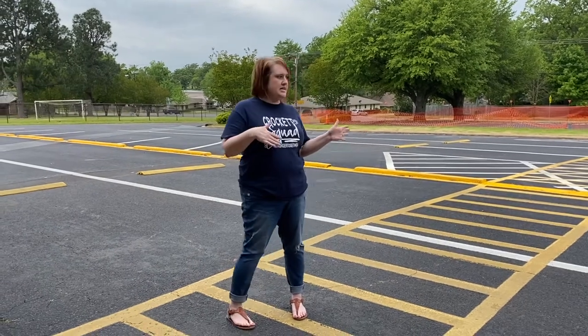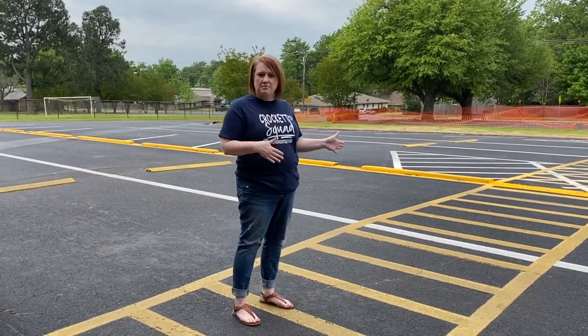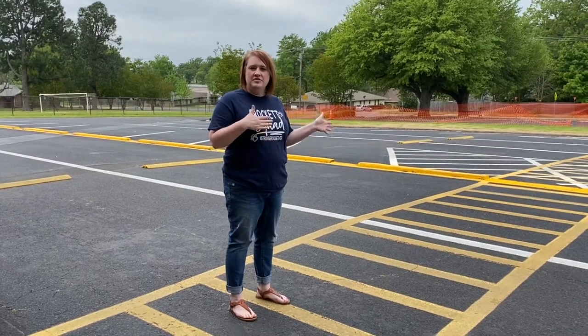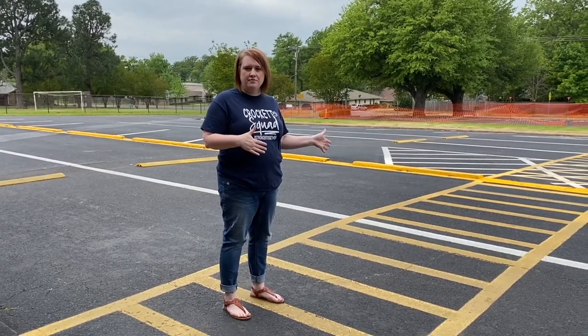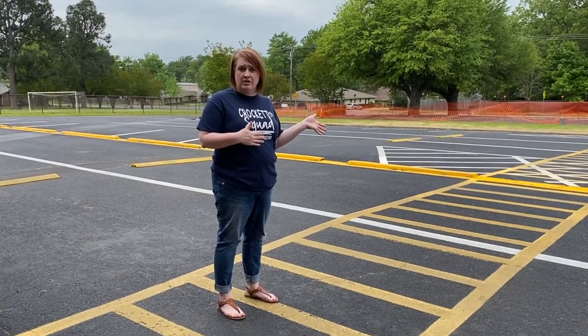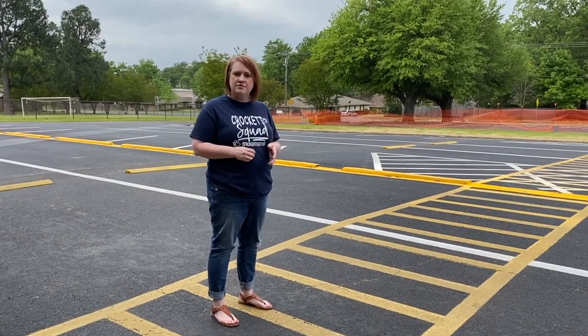This is the crosswalk in our main parking lot. Every morning when you arrive at school, this is where your parents will drop you off, and Officer Jordan or Mr. Bashirs are usually out here to open your doors and welcome you on in for the day.